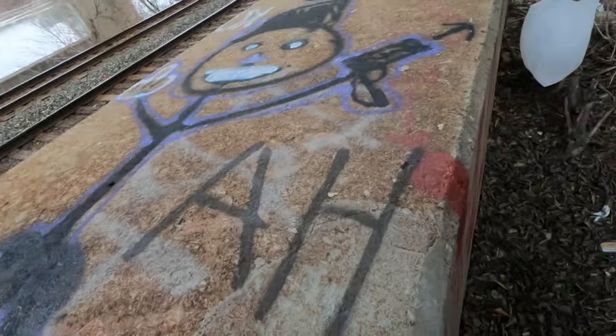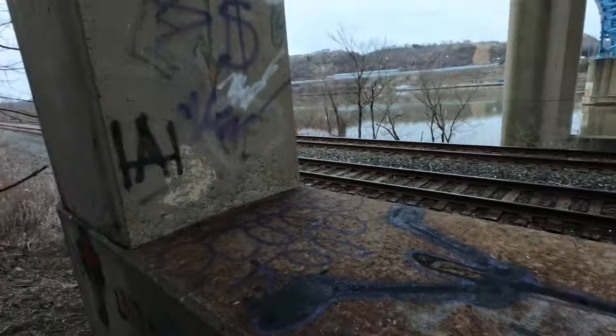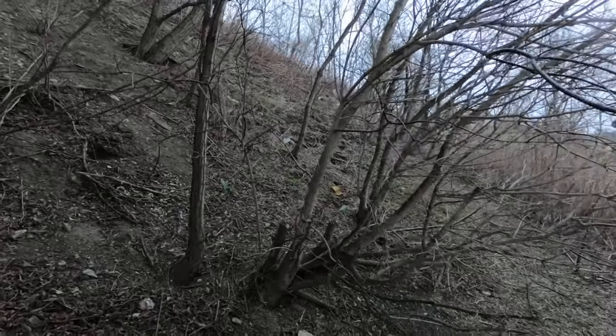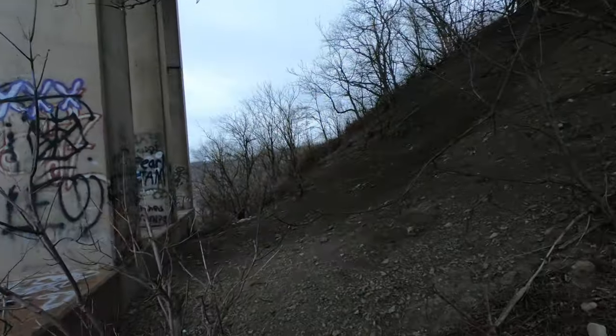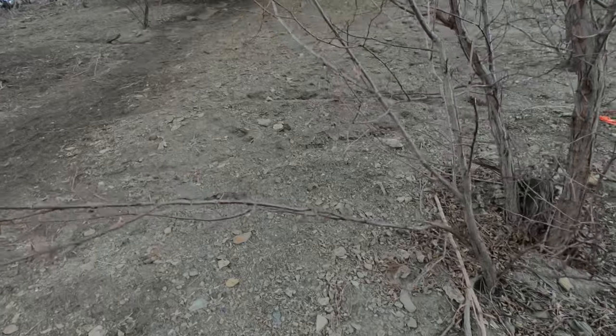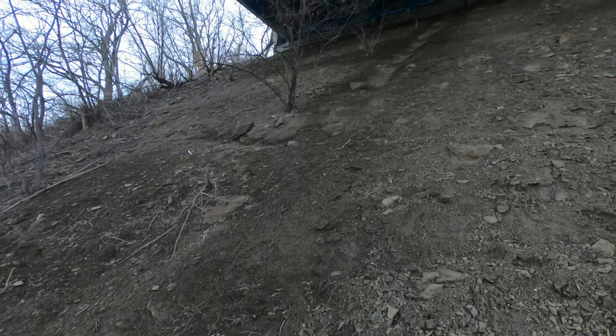This is pretty cool. I don't see any evidence of homelessness, and that's good. Of course, I ain't really looking for any, but just saying. I'm going to try and go up here as far as I can. It's kind of steep and I don't really have anything to hold on to, and if I fall I'm going to go all the way back down and get hurt. So I think we're going to stop right here. My instincts are telling me do not go any further. So that's the way it is.